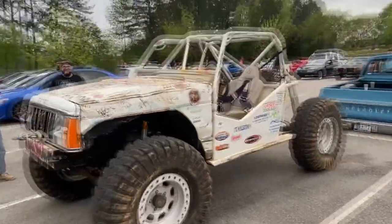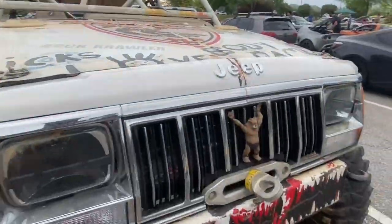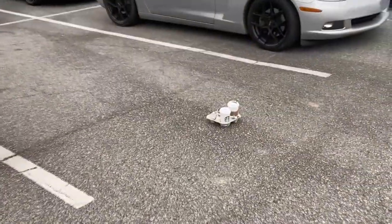Oh, look at this, man. This is what you do when you love your car, man. You just beat the living crap out of it and do whatever you want. Even get an action figure on the front. Tough. Can you tell me why humans are like this? Finally.